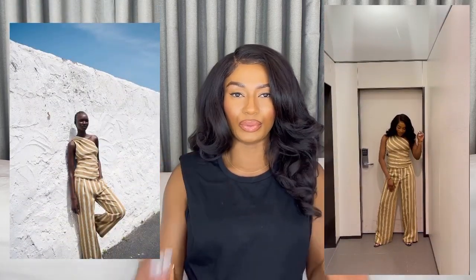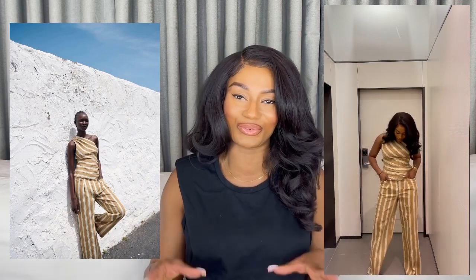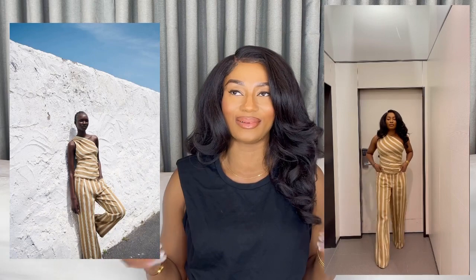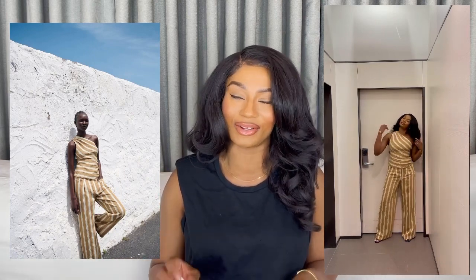So the next on the list is this nude pants. These pants are a mixture of beige and nudes and I think creams. So for those of y'all who love your beige, your neutrals, you would love this. Another thing I love about these pants is they are long to the floor. Really long.